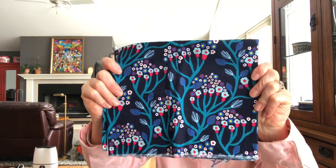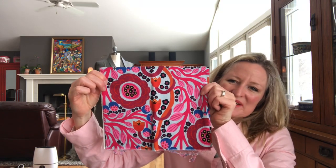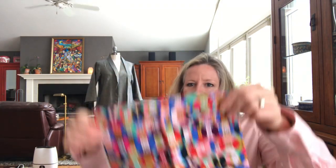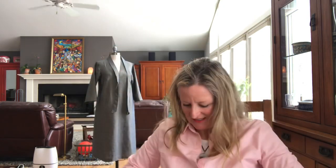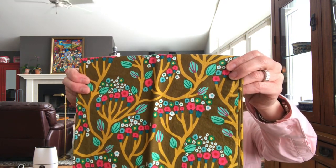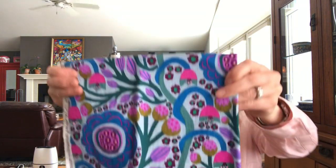I just can't stand it. Look at these colors. This is one of my favorites. Isn't that phenomenal? I should make a shirt. Okay, so there's that panels. This is the green version of the quilt back. So this was a set of a colorway. Here's a mauve version of the deer. Oh, and this one is so pretty also.